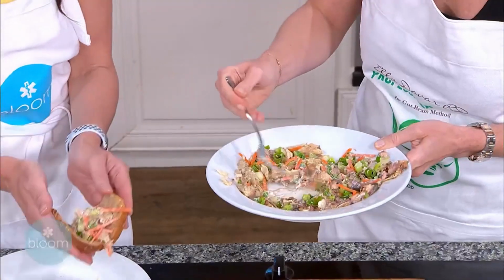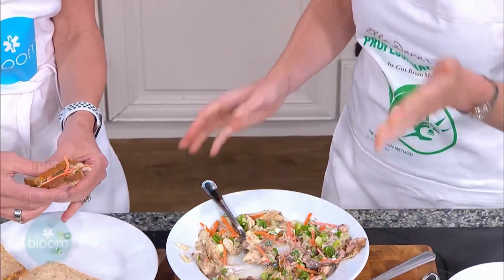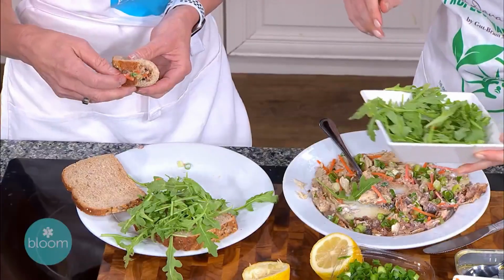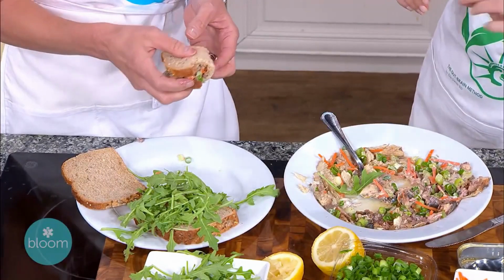And I highly recommend my clients grab these cans of sardines or mackerel. You could store them in your office pantry or in your house, and it's super easy. Look, it took less than 2 minutes to make this. I love using it also on a salad. You could use it as a topping to a salad, or you can add a little bit of green, serve it on a bed of arugula, which is a bitter green that helps to stimulate the gut microbiome.